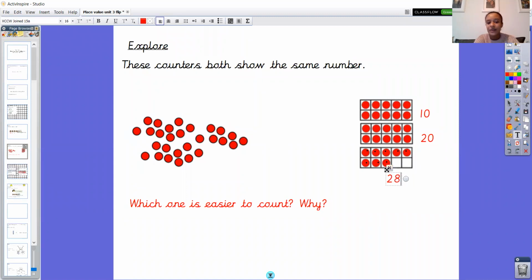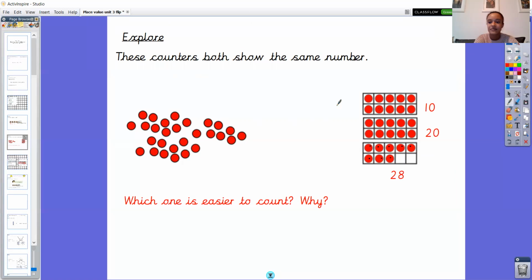So let's count the other one now and see how easy that one is. Can you count with me when I put a dot on each one? 1, 2, 3. Oh, I'm having a bit of a mare with my finger today, aren't I? 1, 2, 3, 4, 5, 6, 7, 8, 9, 10, 11, 12, 13, 14, 15, 16, 17, 18, 19, 20, 21, 22, 23, 24, 25, 26, 27, 28. I don't know about you, year one, but I'm out of breath trying to count all of those.